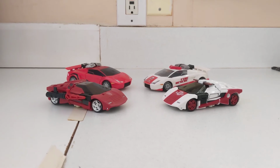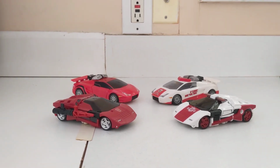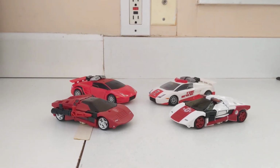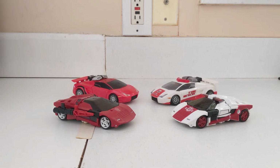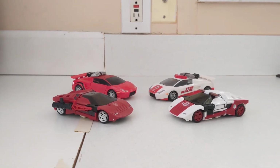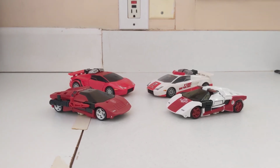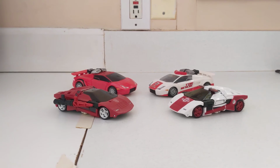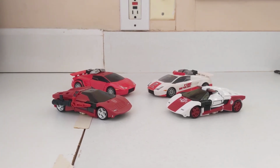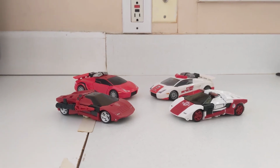not so satisfying, and you can actually see with the way Red Alert is, his wheels are sitting funky. You just can't get them to set right. Sideswipe, I got it, but for some reason couldn't get it on Red Alert. Whatever, it doesn't matter. They're going back into robot mode and going back on the shelves anyway. But the Siege line, these guys are actually just really well done. I do like the stylized versions of these guys, and they look really, really well. Glad I picked them up.